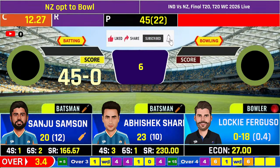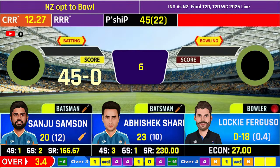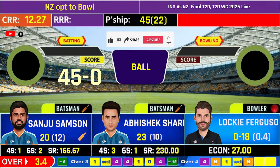Oh, leading edge. There is a man there. He'll watch it sail over for 6. Is that just a little bit of luck India need in a big final like this? When the going is good, the cards fall your way.